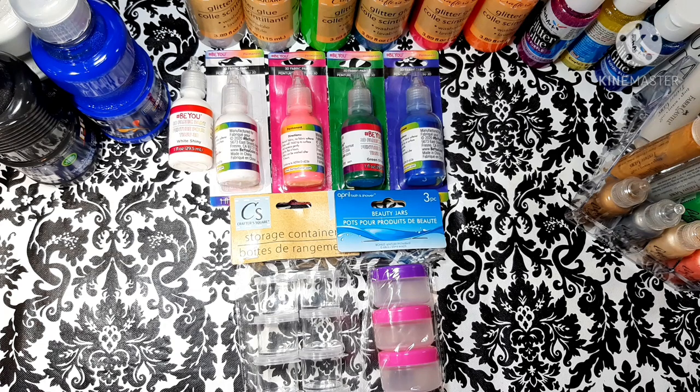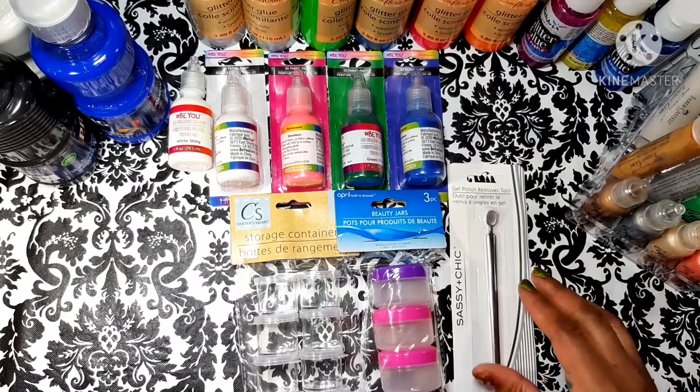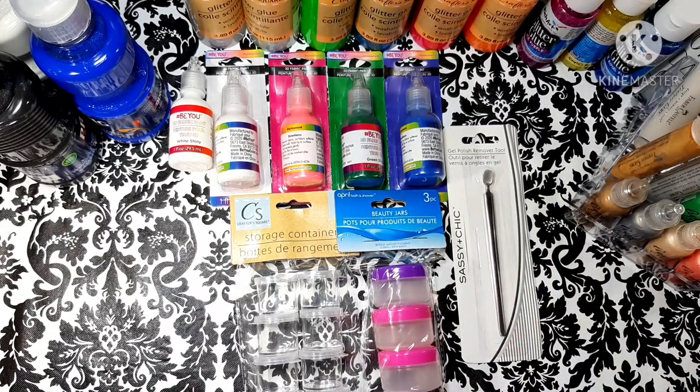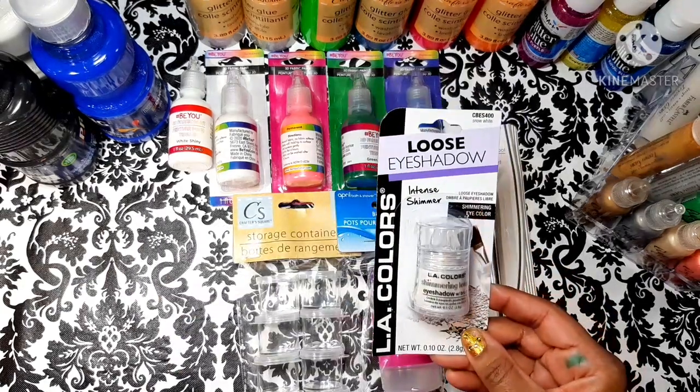I got this little tool to help me get my glitter out of my glitter containers or whatever. Now, the next thing I'm going to be making is Winkostella. You know, I couldn't leave that out. So I got some loose eyeshadow.